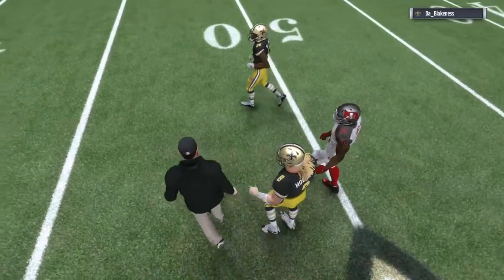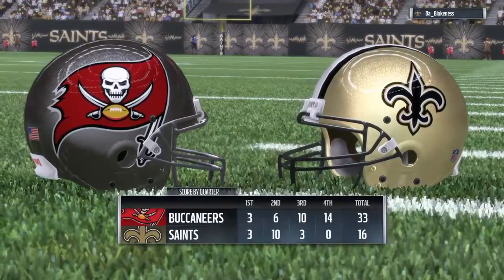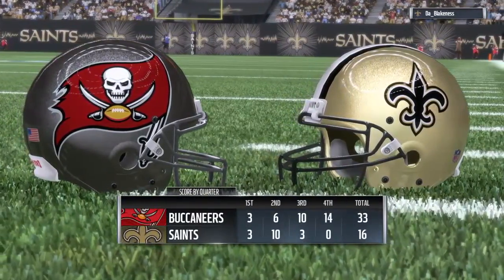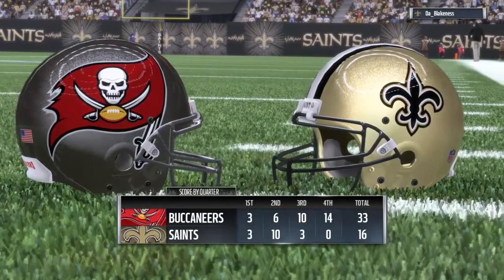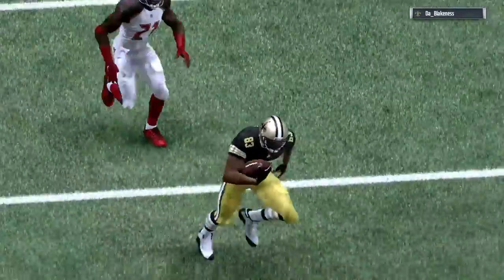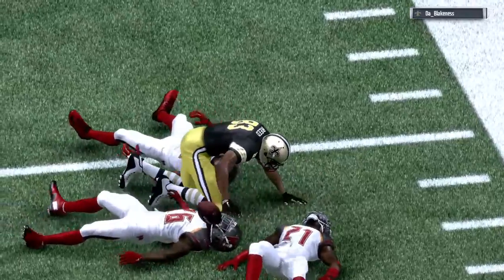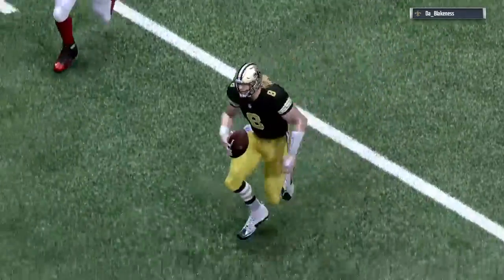So for Tampa Bay, they did what they needed to do. They split their first 2 road games of the year. And they'll get another road test next week as they head to Atlanta to take on the Falcons. Meanwhile, for the Saints, they'll drop to 0-2. And they'll try to get back to their winning ways next week as they head to Lambeau to take on the Packers.